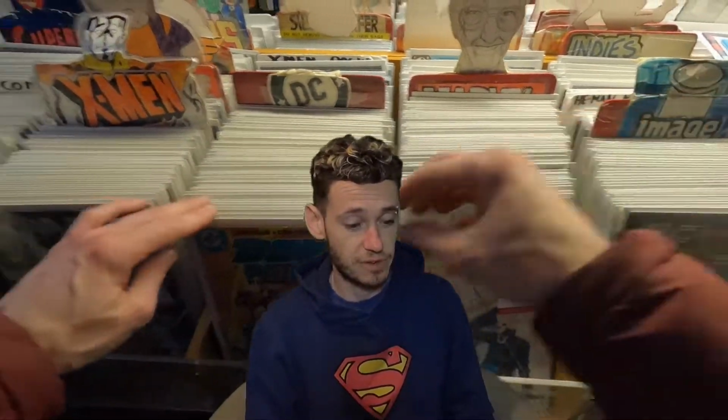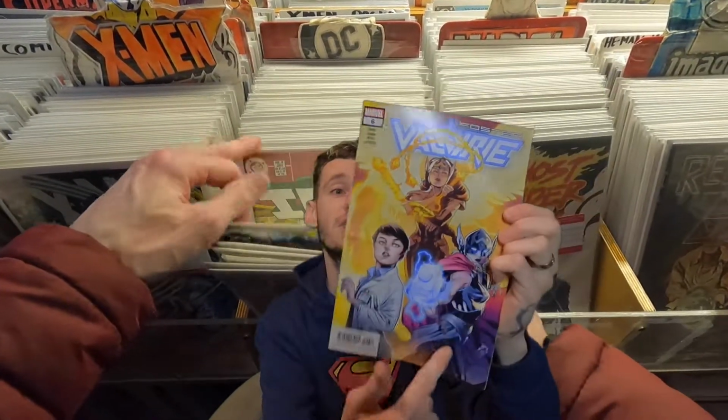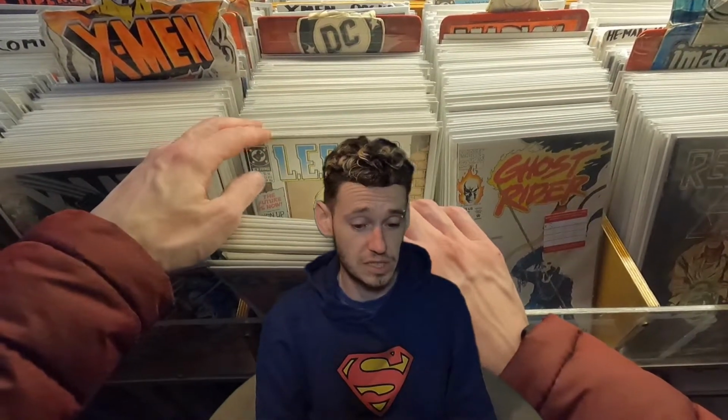Next is Jane Foster Valkyrie, issue 6. Got Jane Foster as Thor on the cover there. So Jane Foster, Thor and Valkyrie. It's not a terrible cover. I quite enjoyed the Jane Foster Thor run.